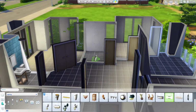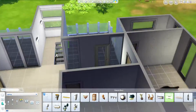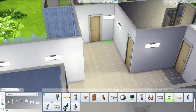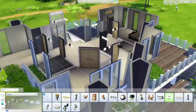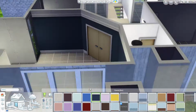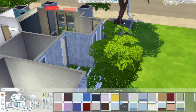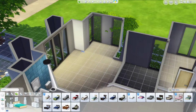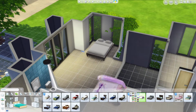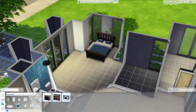Why that bed has been there from the start, if you noticed it, is that I sometimes size things wrong, and my way of making sure I don't do that is by placing a bed down straight away, from the start. Everything's sized around a bed. Peculiar way of building, but it helps me so much.